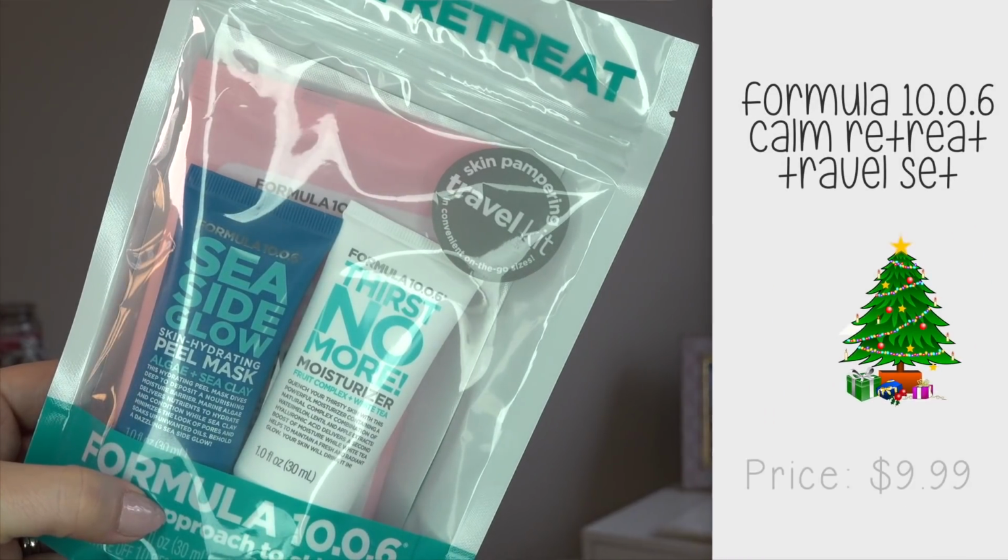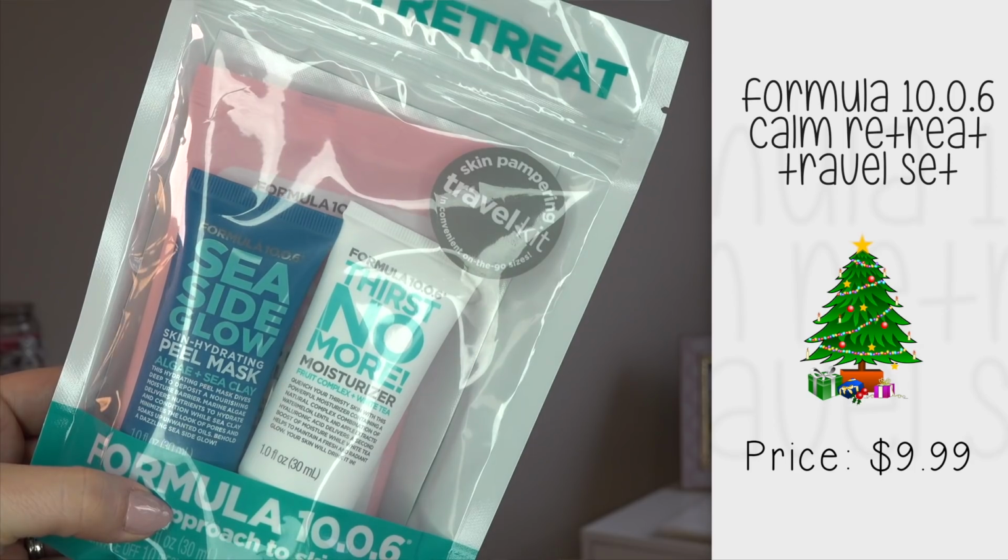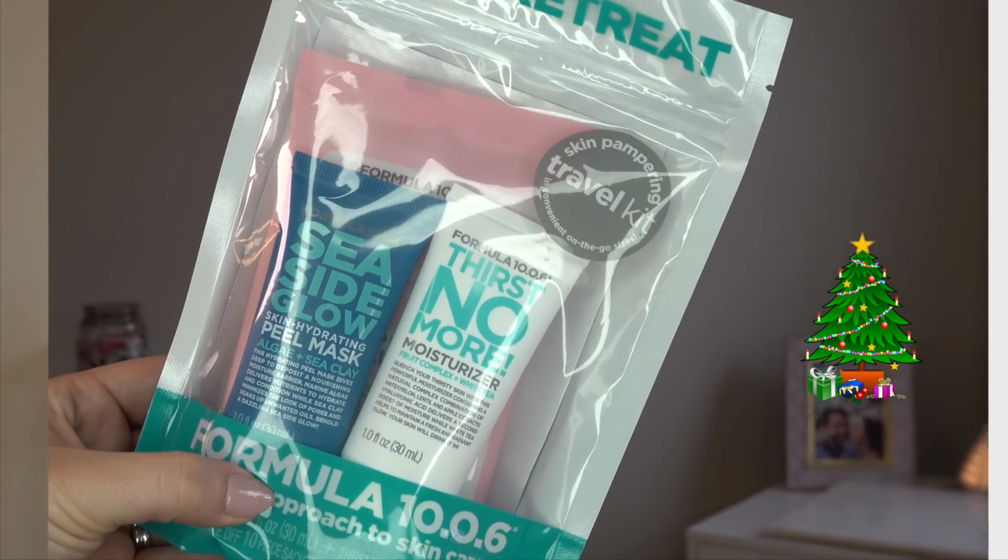Next one, it's that same brand, the Formula 10.0.6, but it's their fresh approach to skincare, Calm Retreat. So it's got their Seaside Glow Skin Hydrating Peel Mask. It's got algae and sea clay, but then it's got a little moisturizer. It's their Thirst No More moisturizer. And then it also has what looks like makeup removing wipes, and it has a sheet mask. I'm like, dang, for under 10 bucks, they're calling it a travel kit, but it's just an awesome kit regardless. So I thought that was a really, really good deal, whether it's for a gift or for yourself, because that's a lot to get to try.